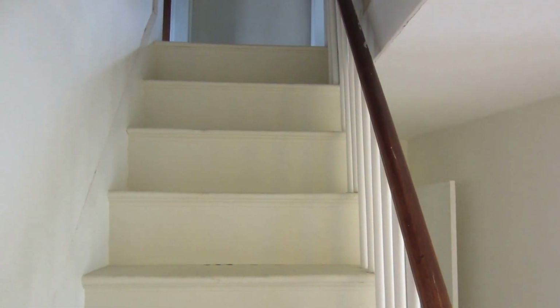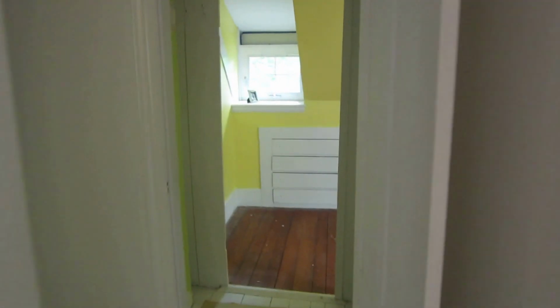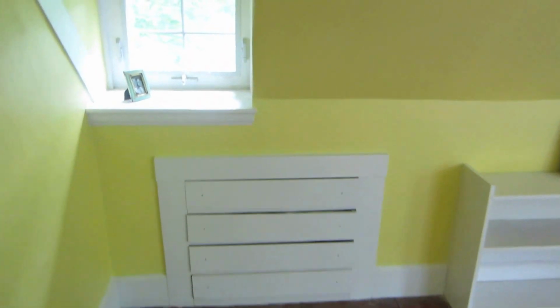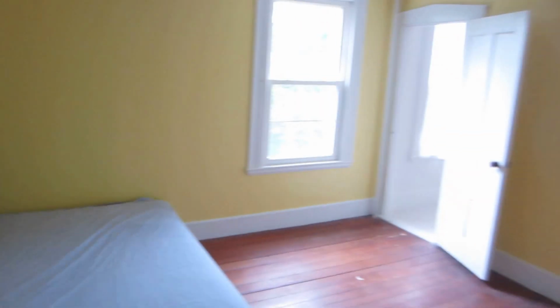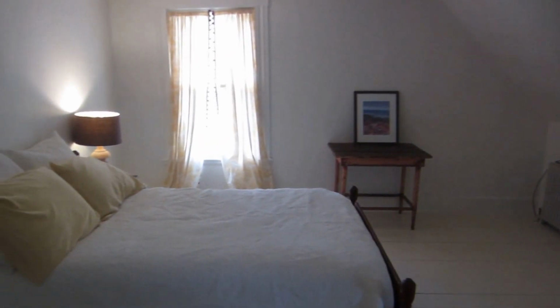There is a walk-up attic. The owner's going to keep the attic room on the left-hand side themselves. And on the right-hand side, there's another attic room, which will be for storage for a tenant if they wish. This connects in, this goes into that corner of the bedroom. So it does interconnect. And then this has got another bedroom right here.